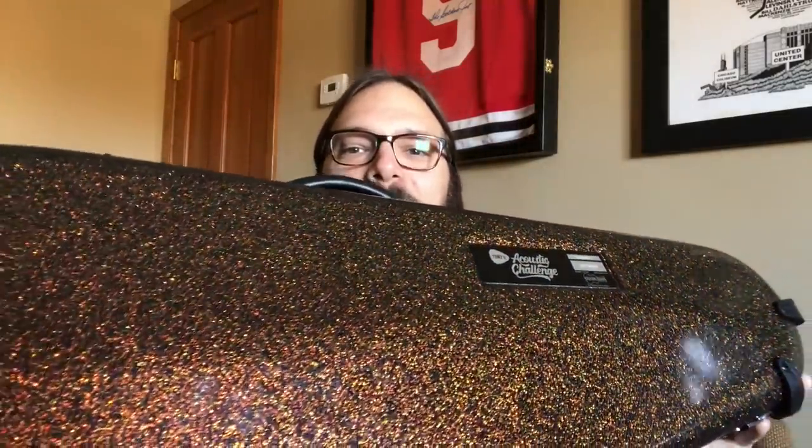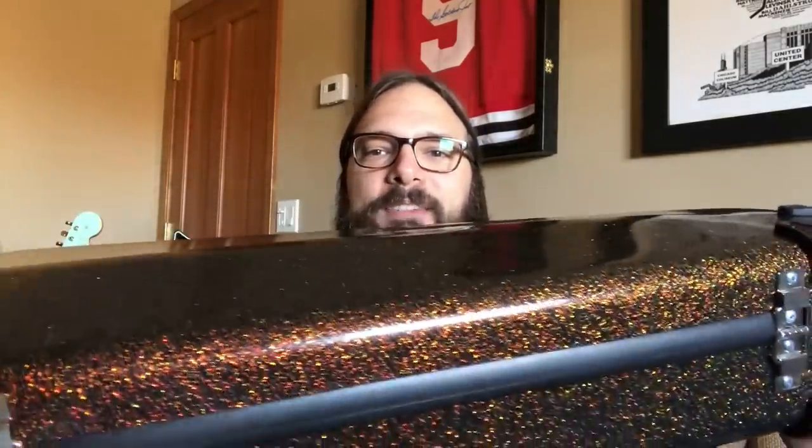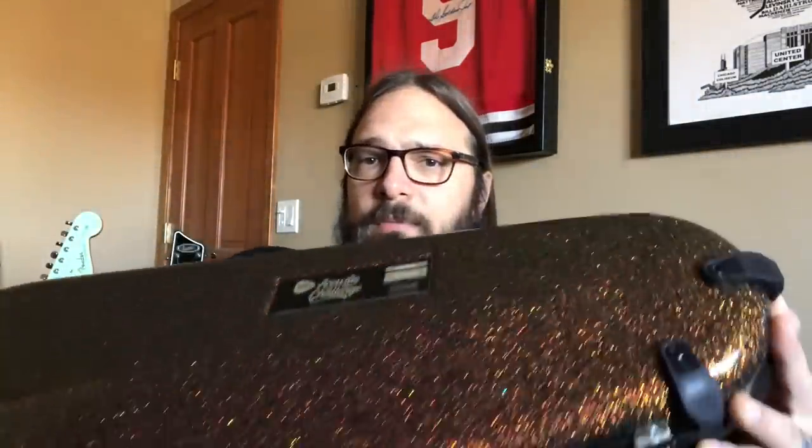Check this out. Look at that. How incredible. It has this incredible iridescence to it, with some green, some copper, some gold, some oranges. It's really an incredible case. And of course, it has everything that Calton is known for between fit and finish, protection, durability, and of course, visual panache. So I want to thank the folks at Calton for the case.